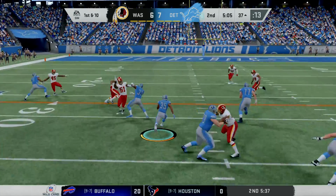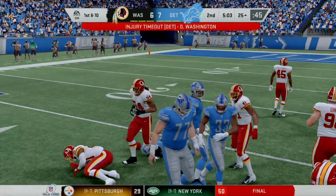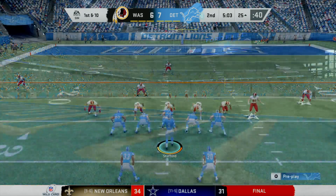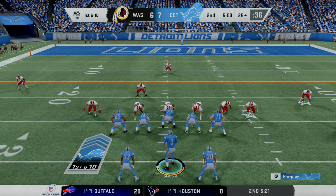Now Washington. And they're able to get this one past the 30 down to the 25. Now I think we're going to get a timeout here. Yes, a timeout here as it looks like we've got a Lion that's shaken up. While the trainers take a look, we'll step aside.